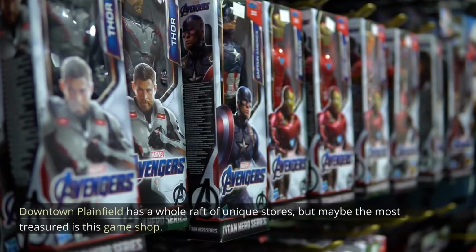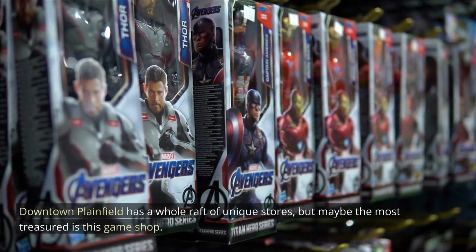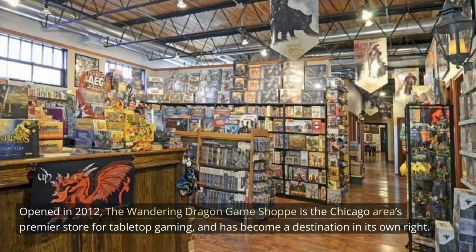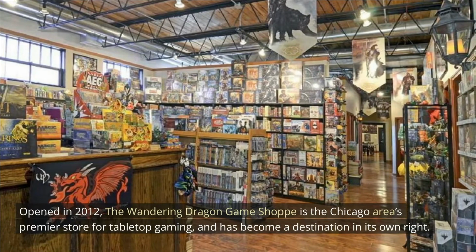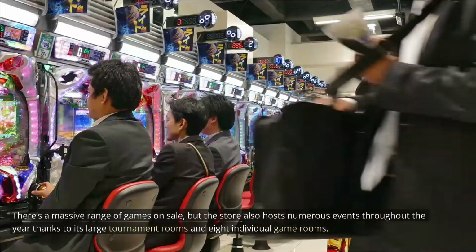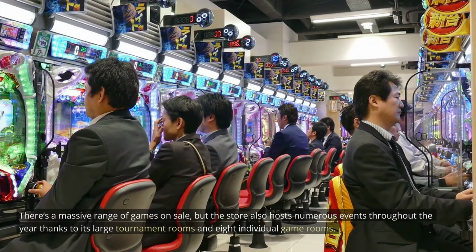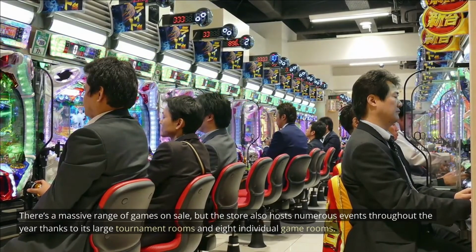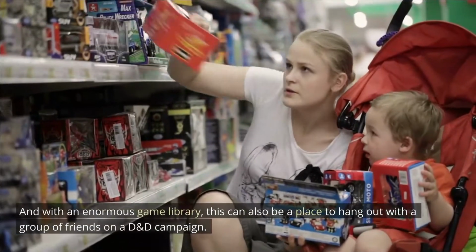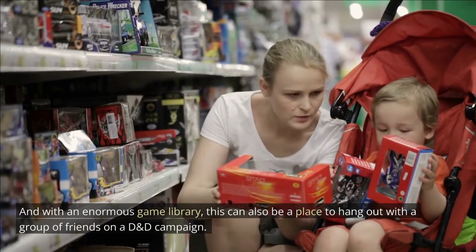The Wandering Dragon Game Shop. Downtown Plainfield has a whole raft of unique stores, but maybe the most treasured is this game shop. Opened in 2012, the Wandering Dragon Game Shop is the Chicago area's premier store for tabletop gaming and has become a destination in its own right. There's a massive range of games on sale, but the store also hosts numerous events throughout the year, thanks to its large tournament rooms and 8 individual game rooms, and with an enormous game library. This can also be a place to hang out with a group of friends on a D&D campaign.